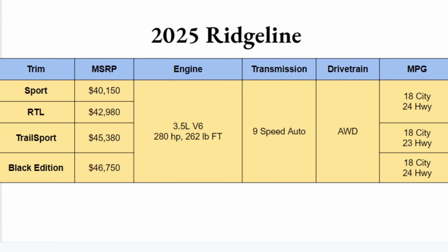Honda is providing you with 4 different trim options on your 2025 Ridgeline: Sport, RTL, TrailSport, and Black Edition, ranging from just over $40,000 all the way up to nearly $47,000. So a good split here, good range of MSRPs, although it would be nice to see one of these under $40,000. But in order for it to actually stay below 40, it'd have to be significantly below that.